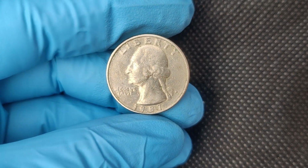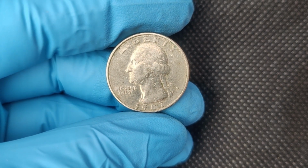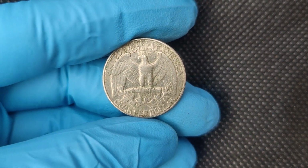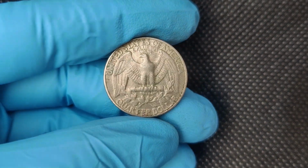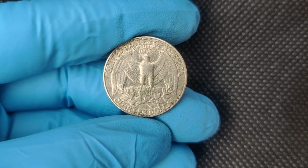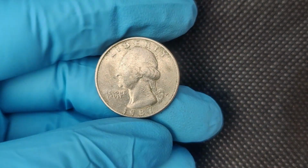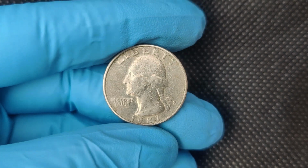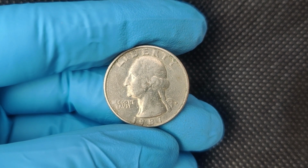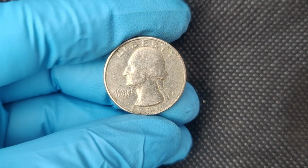$2.5 million. That's right, folks. This seemingly ordinary quarter, minted in 1987 at the Philadelphia Mint, is turning heads and bringing in record-breaking bids. You might be wondering, how can a coin from 1987 be worth so much? Well, stick with me, because I'm about to tell you why this coin has become one of the most valuable and controversial pieces of American numismatic history.